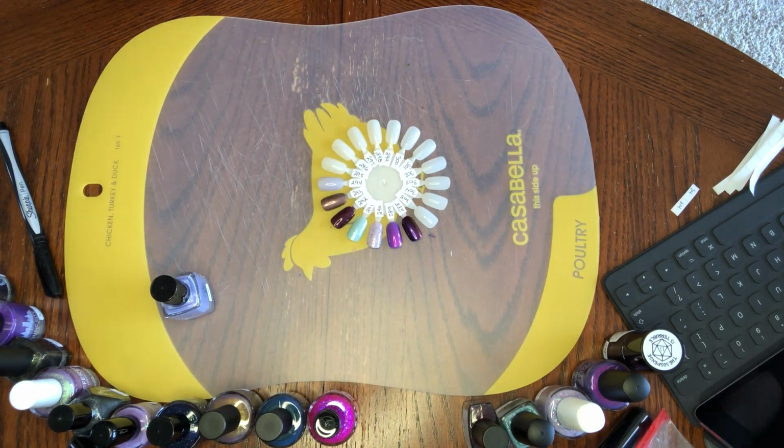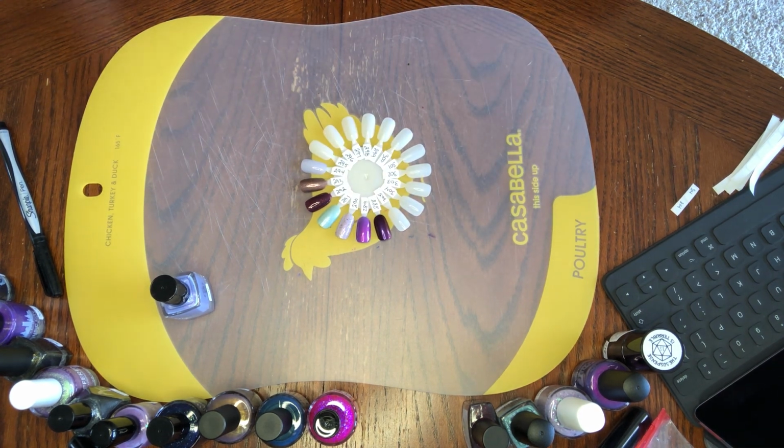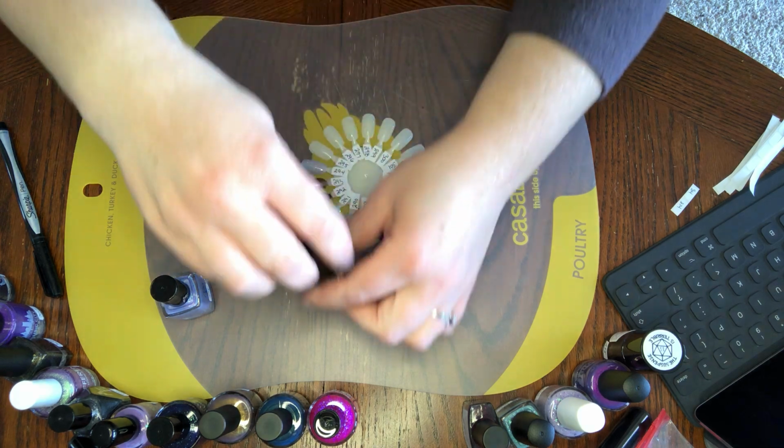We'll do a final coat here. Do I even need a final coat? Yeah, we'll do one more coat here of this Static Lacquer's Wild Beauty.